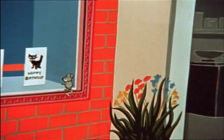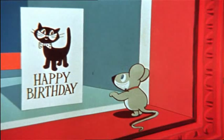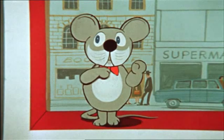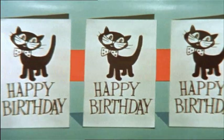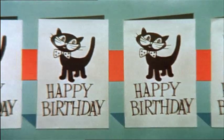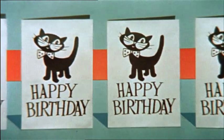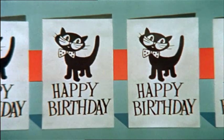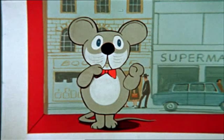Midge looked in the window of the shop next door, and the first thing he saw was a drawing of a black cat. Midge isn't very fond of cats, and to make matters worse, there wasn't just one cat, there was a whole row of cats, all exactly the same. And underneath each black cat, it said, "Happy Birthday." Fancy sending a picture of a cat to somebody on their birthday.